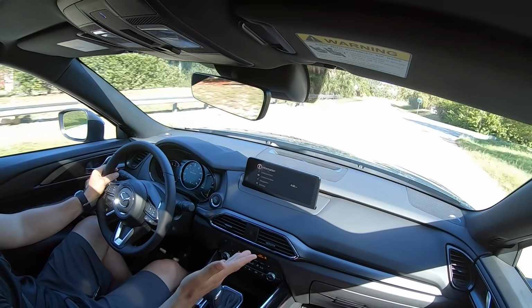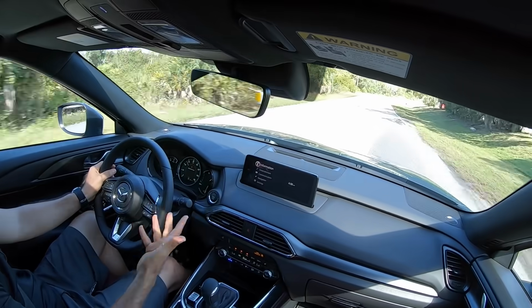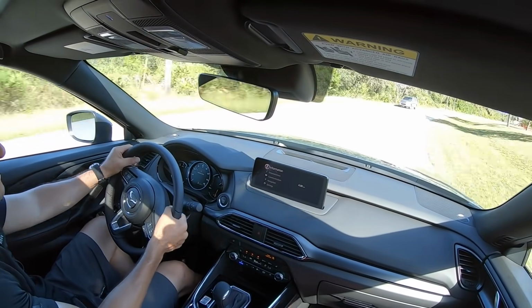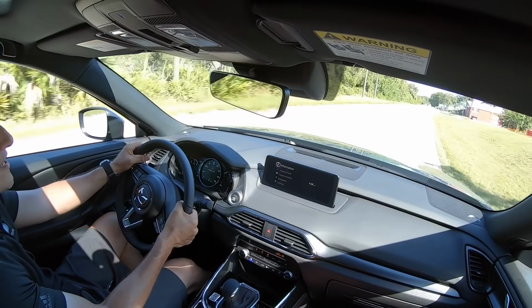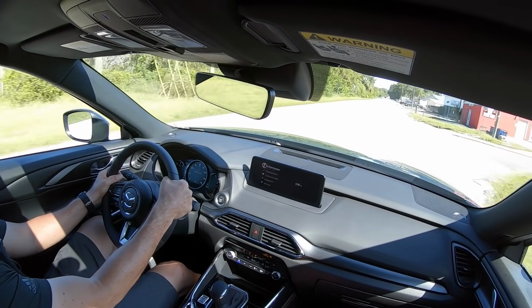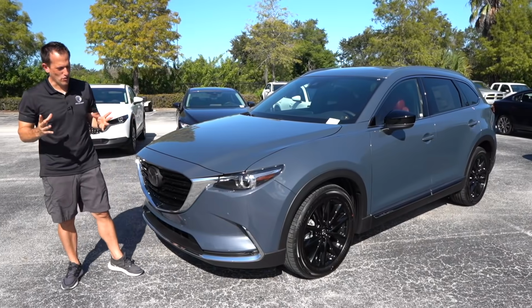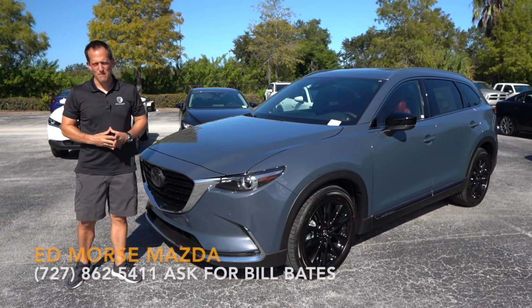But hopefully this gave you a nice overall feel of what this CX-9 is all about, especially the Carbon Edition, the changes to the infotainment system for 2021. We're gonna get back to Ed Morse Mazda and wrap this one up, so I'll see you in a split second. All right, guys, been another great day here at Ed Morse Mazda.